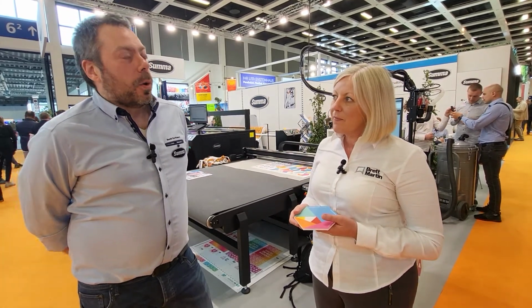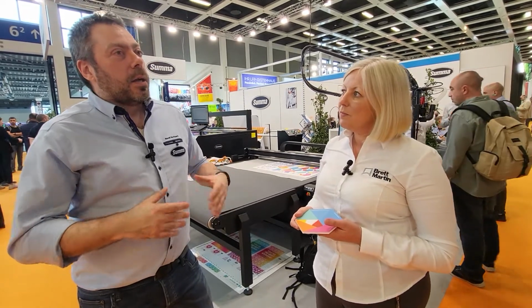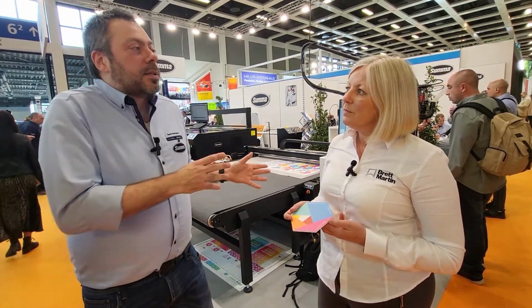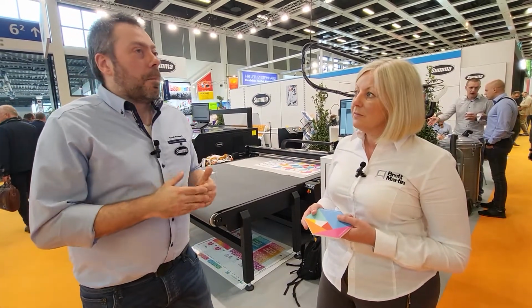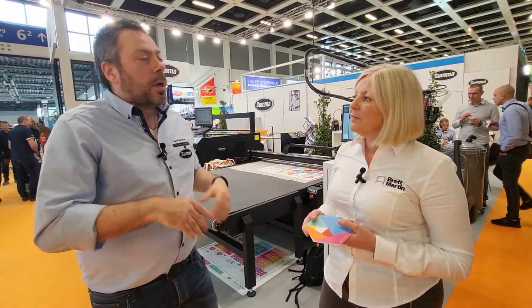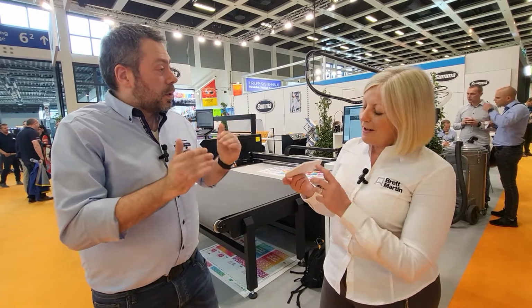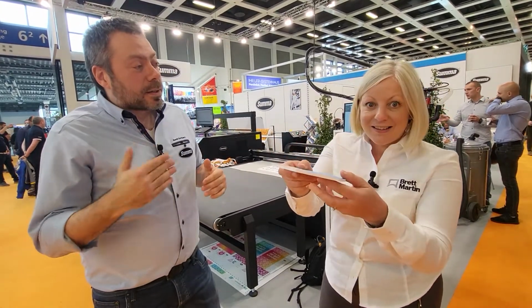No. Basically what we do is the software that we provide to the customer has a predefined library of materials. That library includes all the settings that we think are the best for that material. From the testing that you've done? From the testing that we've done. The customer has a bit of play. He can go faster, slower. But in general, if he uses our settings, he gets the best cut at the best speed as well.